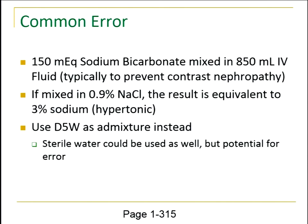So if any of you work with kidney disease patients, you'll see they'll put patients on bicarb drips a lot. And a problem I've seen at our institution before is maybe with some of the newer providers, they want to do maybe 3 amps of bicarb, so 150 milliequivalents of sodium bicarb, and they want to put it with normal saline. So this is an error that you can help prevent with those patients. Maybe your institution may put it in sterile water, maybe they'll put it in dextrose, whatever your institution's policy is. But that's making sure you're not making a hypertonic solution by accident. So that's just something that you need to keep a close eye out for.